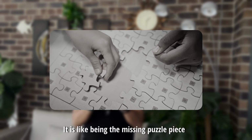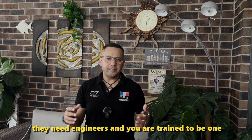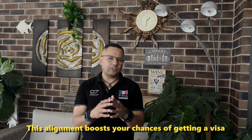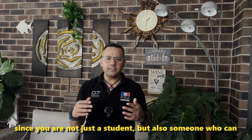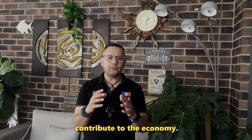It is like being the missing puzzle piece that perfectly fits into what Australia needs. They need engineers and you are trained to be one. This alignment boosts your chances of getting a visa, since you are not just a student but also someone who can contribute to their economy.